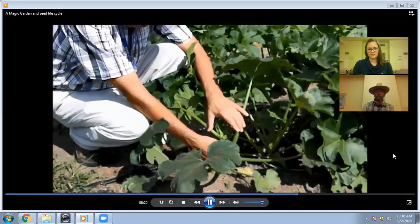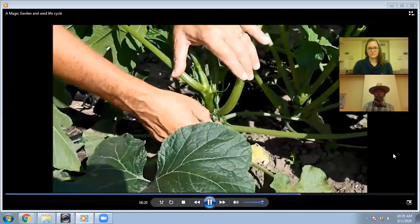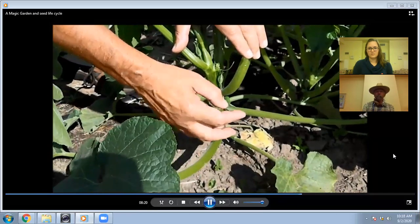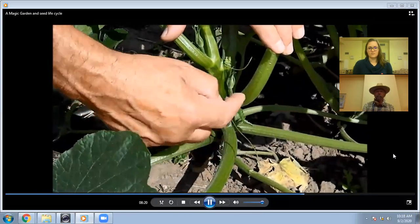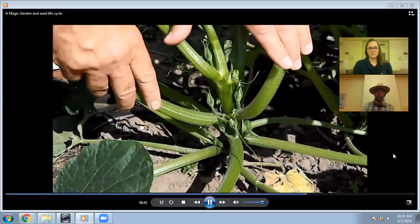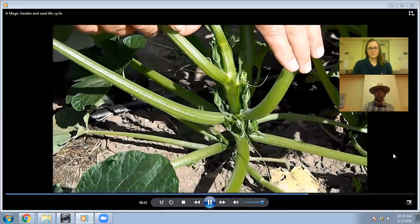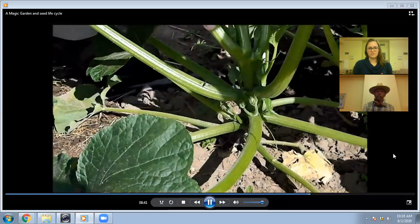These little wiggly things coming out, those are tendrils. It's going to start forming a vine, and then those tendrils will wrap around different things such as posts. If we had posts and fence up here, those tendrils will wrap and help the plant climb up. We're just planting the plant on the flat ground on the soil, so the tendrils really don't do too much for us.